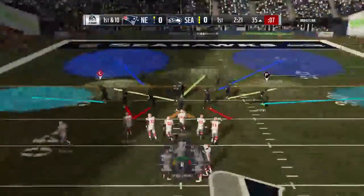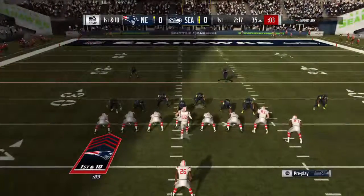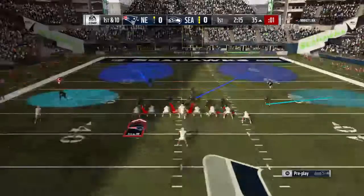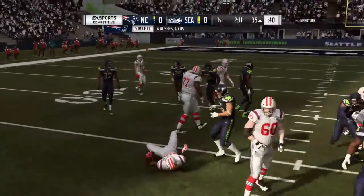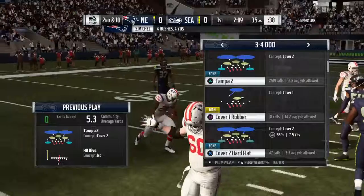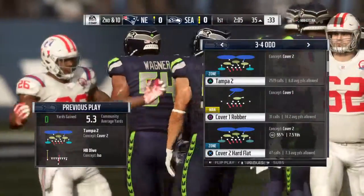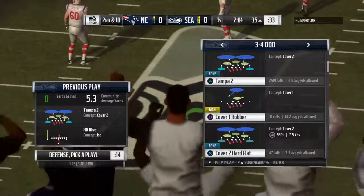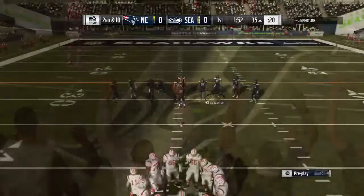Ball up to the 35 now as they come up on 1st and 10. They'll turn to Michel as they go back to the ground. And he's stopped immediately there. Call it no gain on the play, and it'll be 2nd down. As usual, the hallmark of a good run defense, linebackers making plays near the line of scrimmage. Absolutely nowhere to run there.